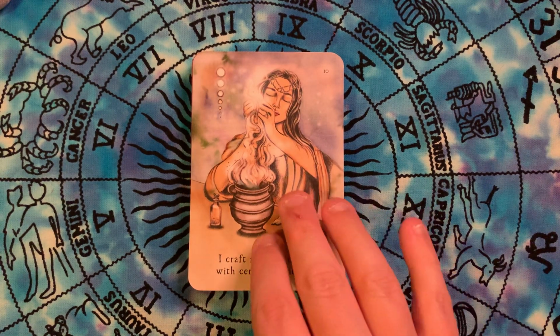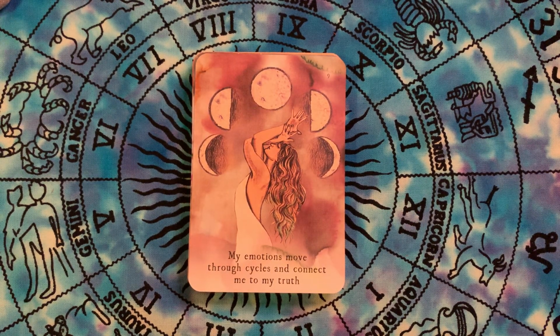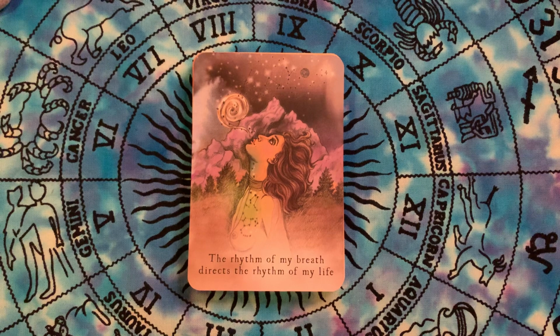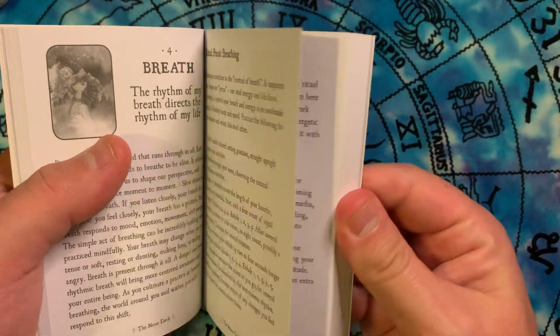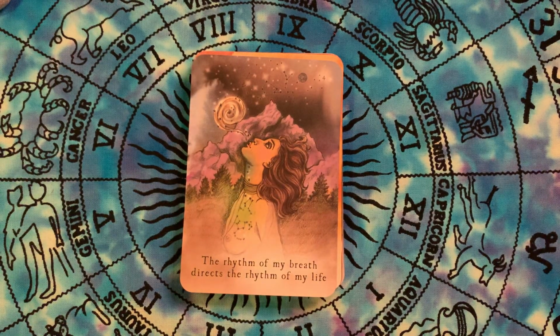So this is very good for affirmative work, and then for each card, there's an amazing process in the guidebook. Let me give you an example. The rhythm of my breath directs the rhythm of my life. So that's card number 4. The card has this title, which you can't see on the card, rightfully so, because it's not that necessary. Breath. So you get this whole story, but then for each card you get a ritual that you can do. So every card has amazing rituals. So this is not just affirmation, this is call to action as well, which I adore.